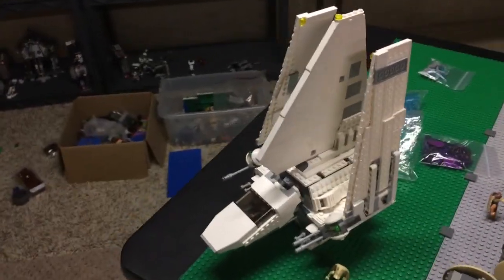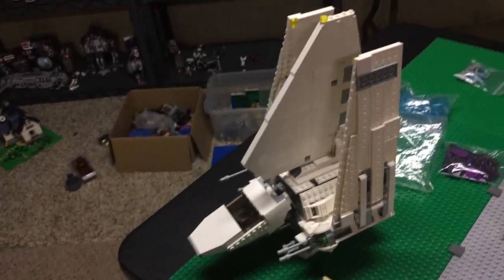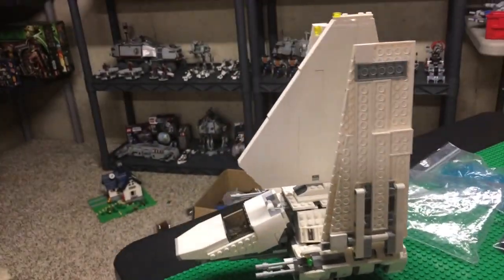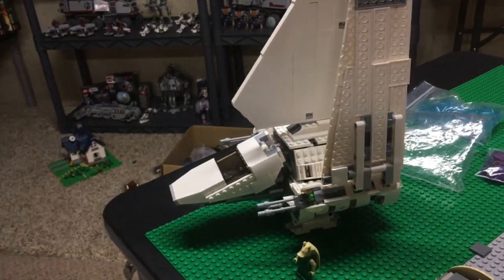My number 8 pick, without a doubt, has to be the Imperial Shuttle Tydirium from 2014. This is a very nice set. I wish I had the UCS version. That would definitely be on this list if I did have it. But this is a very great build just to have instead of that for what I used it for. And especially for some of the MOCs coming out this year after seeing Rogue One. This will probably be featured in a MOC or two.